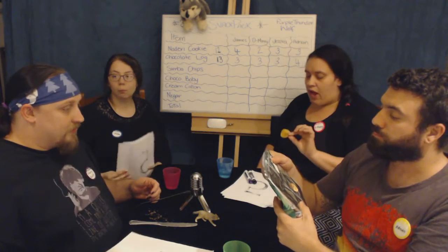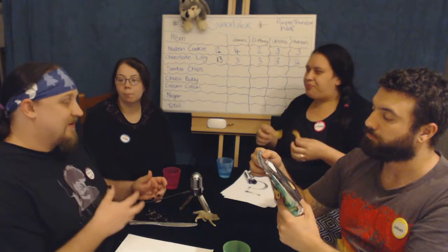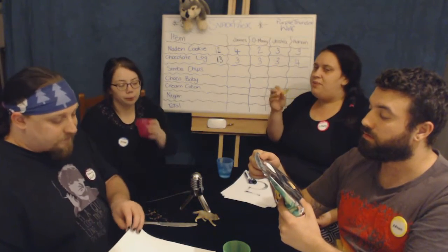Yeah, I was expecting more. As someone who eats chutney, I don't know if you guys eat chutney, but I was expecting something a bit more fruity, a different flavor or something. There's a bit of sweetness.